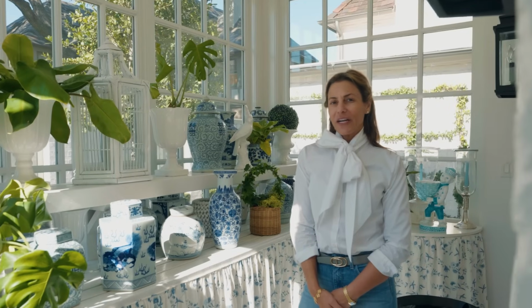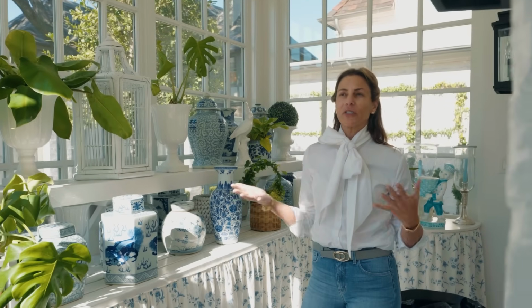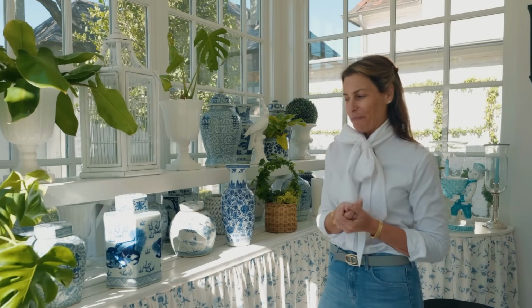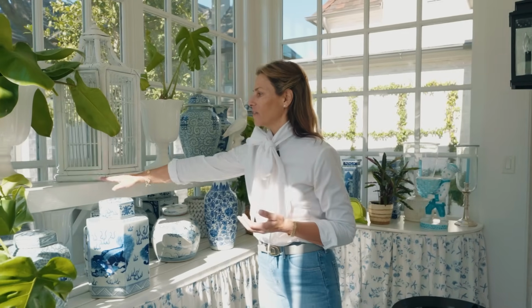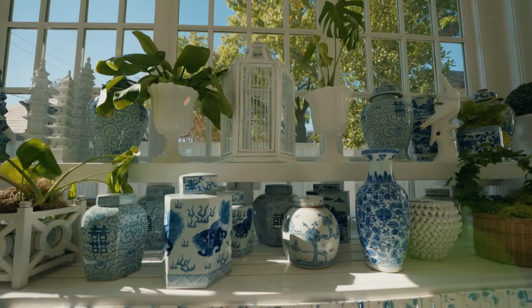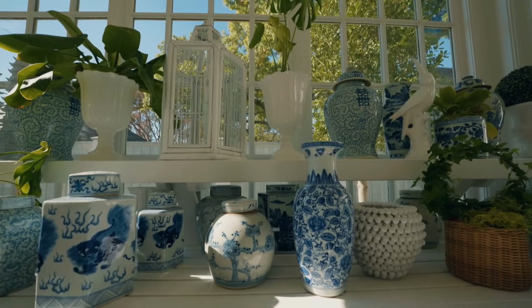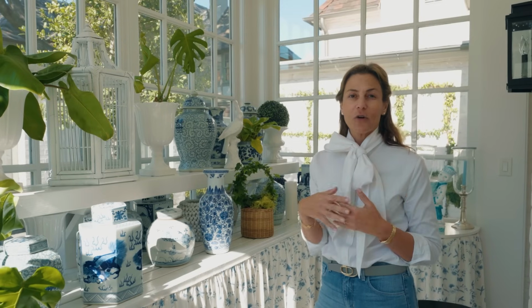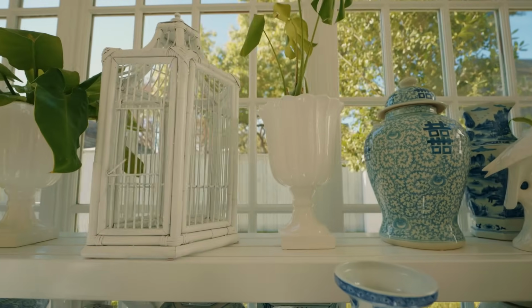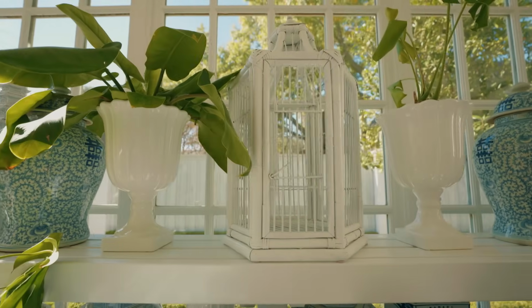So the space we're in right now was a former greenhouse, which we enclosed because I really don't have much of a green thumb. We kept the original shelving that was in here, and there was a sink that was previously there that we remodeled and just put in a new sink that we use for planting or whatever we're doing around the house. And you can see it's sort of a storage area for me. It's a place where I'll put different vessels, I'll keep different plants.